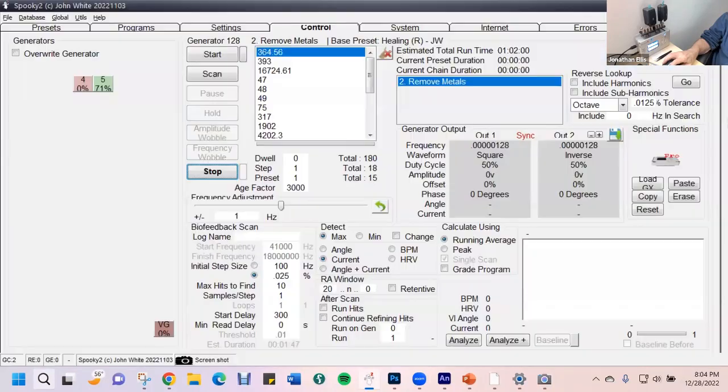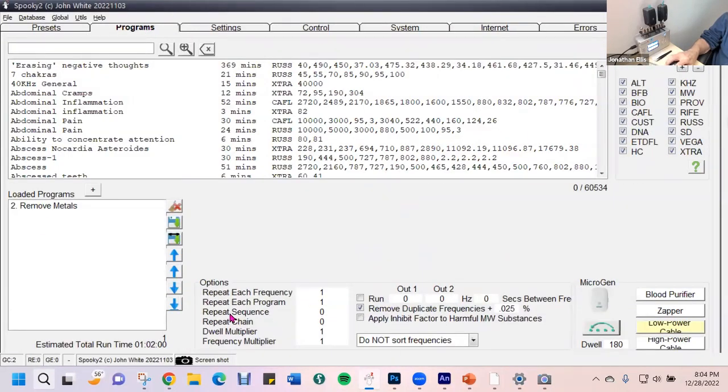Let's see if I have the spooky here. Right here, repeat sequence, 0. That means it's going to loop, right? If it's a chain, now that's a little bit more complicated and you will get to that eventually. But if it's a chain and the chain is 0, that chain will loop.